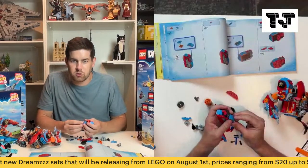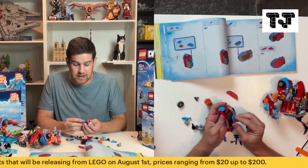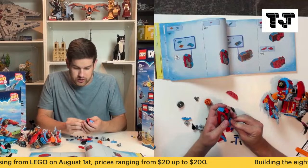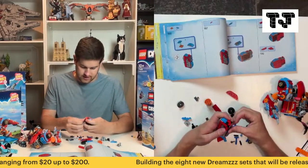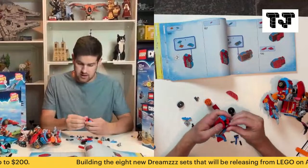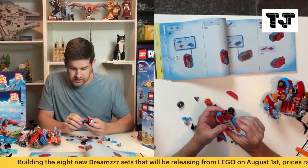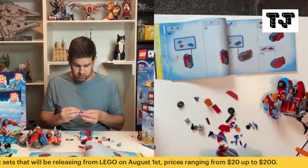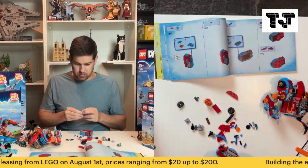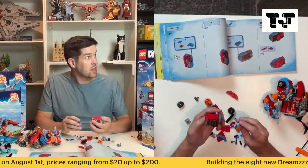I gotta see them in person before I decide. I let the vibes decide. Honestly, that is smart. That's a good way to do it. A lot of people get too judgmental, I think, too early. They decide whether or not they like a set at all before they've seen it in person. I think seeing it in person makes a really big difference.